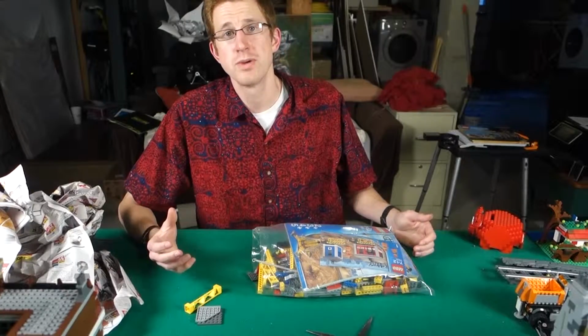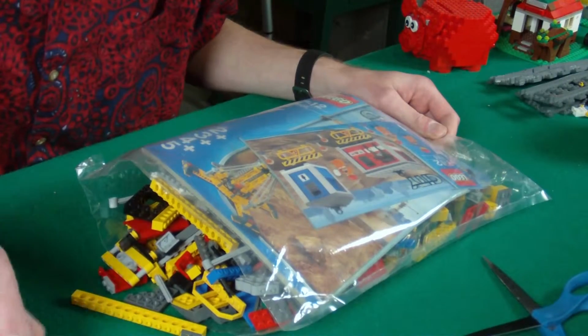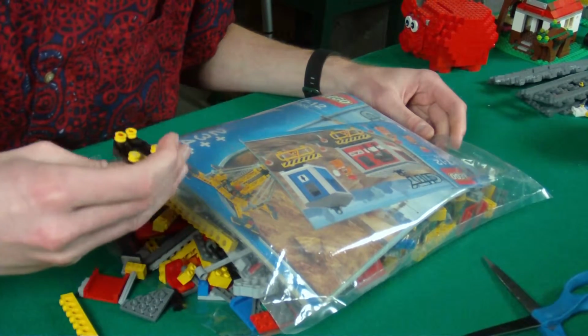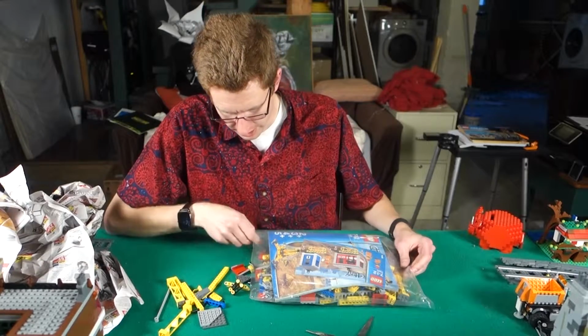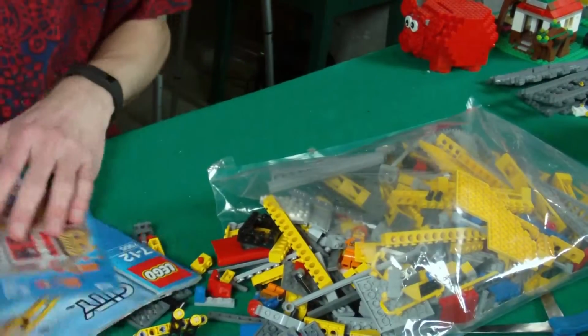The air I am now experiencing is fresh Belgian air. Looks like some of the pieces are a little bit dirty, which is also to be expected. Stuff sits on a shelf. It's going to collect grime, perhaps. I don't know what the Belgian word is for grime, but let's take a look at the books.